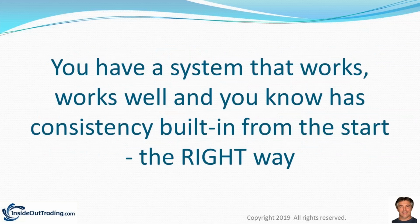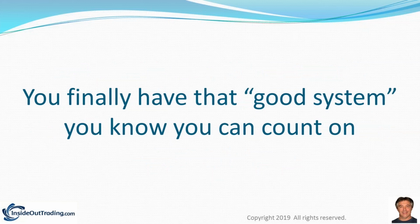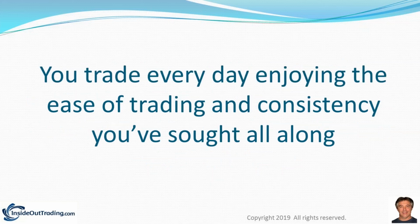As for what happens when you come out of this, you have a system that works, and it works well, and the consistency has been built in from the start the right way, and you finally have that good system that you can count on. That's what you've been wanting all along, right? But you know how to make whatever, your system or any system, that good system. You go to your trading every day enjoying the ease of trading and consistency that you've sought all along.